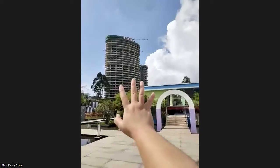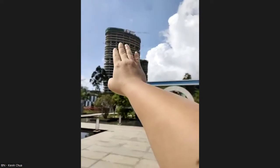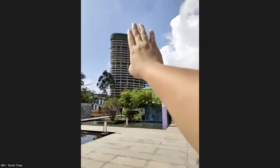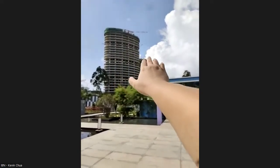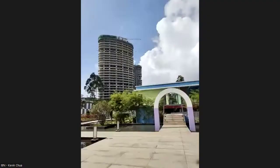So this is the construction right now. On my left hand side, the tallest one is tower two, and the one on the right hand side is tower one. Tower two will eventually be completed with the topping together with tower one by September this year. We will fill out all the topping, and the whole structure will be completely done by September of this year.